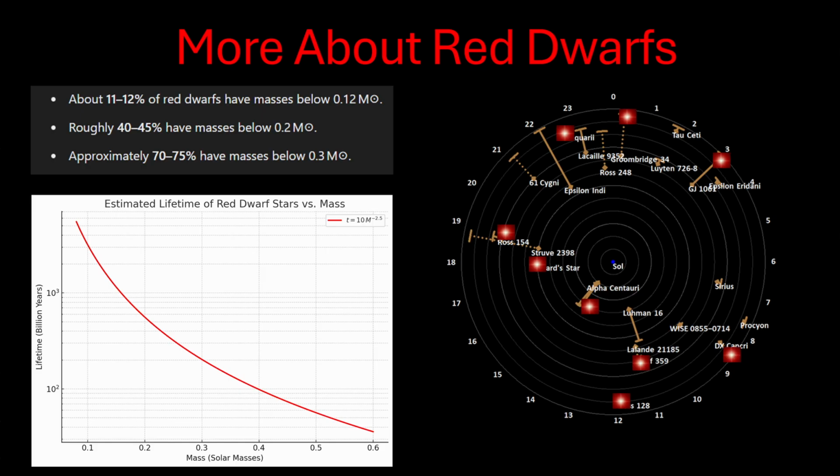As you can see in the chart there, most of these red dwarf stars will not live to over 1 trillion years. Only the red dwarfs with around 0.15 solar masses or less, which is probably less than 20% of red dwarfs, will survive for that long. Most of the red dwarfs will be between 0.2 and 0.4 solar masses. As you can see on the right there, within around 12 light years of our sun, there are about 10 of these red dwarfs. So you can see how abundant they are in our galaxy.